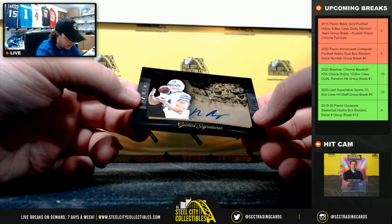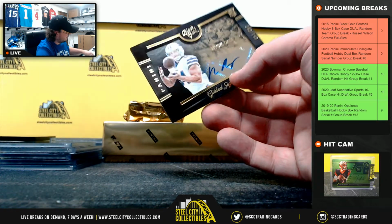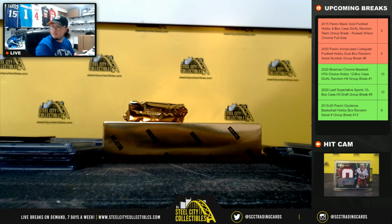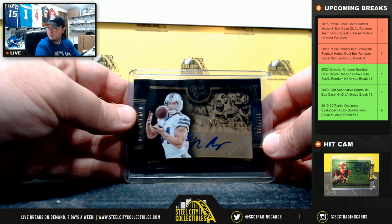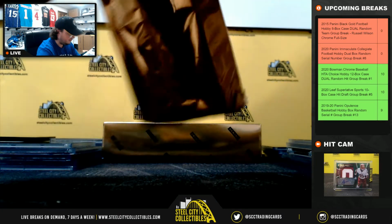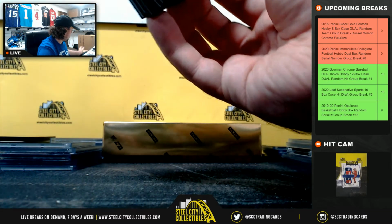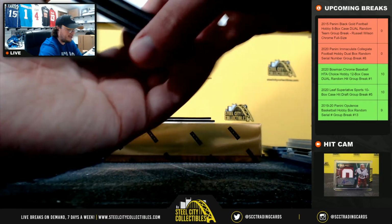And we have rookie autograph, Gilded Signatures, Nick O'Leary, numbered 149 of 149 for the Buffalo Bills. And Buffalo goes to Joe. Love these Metallic Marks cards.